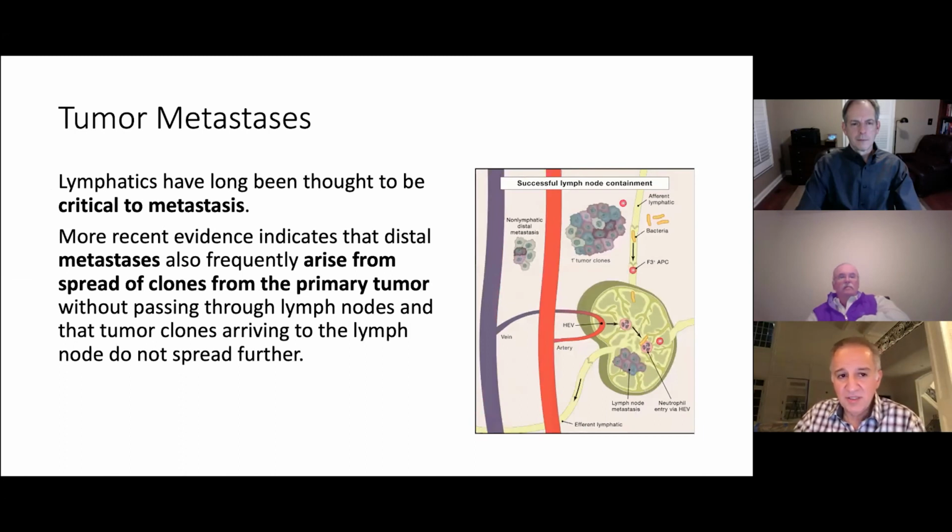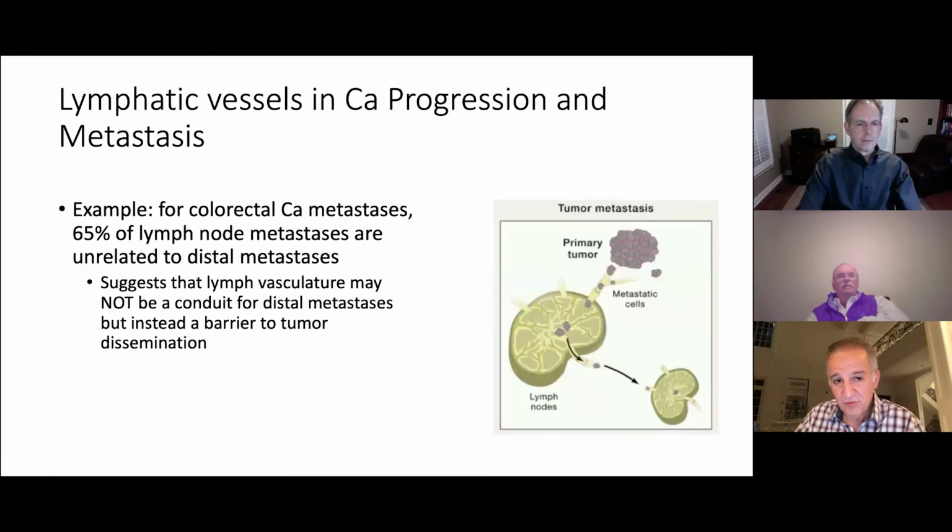In tumor metastases, the thought has always been that lymphatics have a critical role, but more recent evidence has shown that distal metastases frequently arise without passing through lymph nodes and spread directly from the primary tumor to a distal site. Lymph nodes may have a protective effect in containing metastases rather than allowing distal metastases. For example, in colorectal cancer, 65% of lymph node metastases are completely unrelated to distal metastases. So the thought is that the lymph nodes may be a barrier for dissemination of tumor rather than a route to tumor metastases.